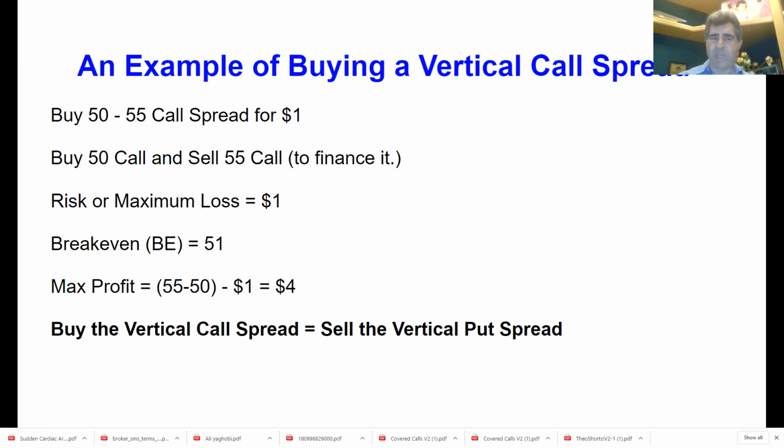The break even will be if the stock goes to $51, anything above that, then you're making profit. Up to $55, you're going to be in the money. So the maximum profit will be the width, which is 55 minus 50, that's $5, minus the $1 that you paid. So you can pocket $4. In this situation, $4 is your maximum profit. So this is a pretty nice 4-to-1 reward to risk, or risk to reward is 1-to-4. That's what makes these vertical spreads attractive.